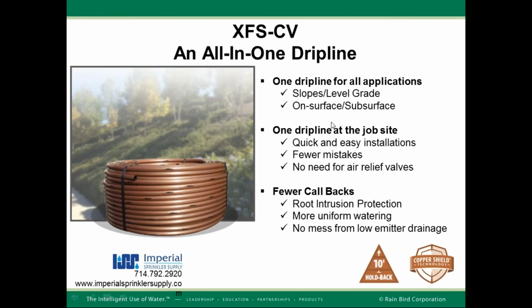So just to summarize, really some other benefits, some of which we haven't talked about. As Matt mentioned, this XFS-CV drip line is the all-in-one drip line for surface, subsurface, sloped, and flat applications. It's one drip line for all job sites. So that makes the selection quick and easy, avoids mistakes, and as I said, no need for air relief valves. So it's also saving you time and money at the job site. And then again, with the Copper Shield technology, the XFS-CV drip line should result in fewer, hopefully no callbacks, again, with that root intrusion protection.